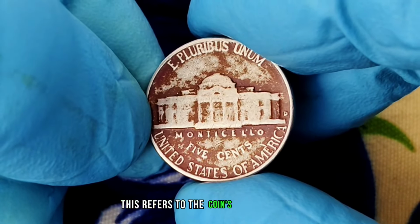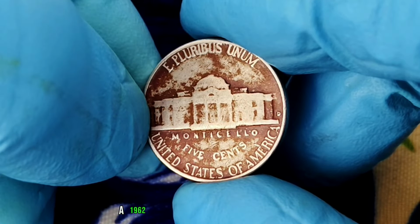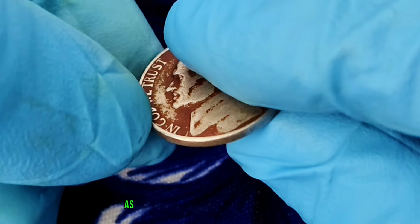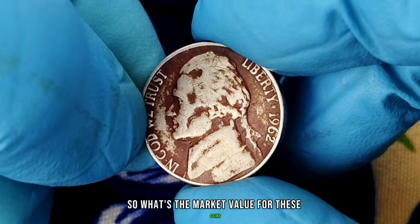This refers to the coin's original luster and color, which can indicate minimal wear and exposure to environmental factors. A 1962 D Jefferson nickel in red condition is particularly rare, as many were circulated and have lost that vibrant look over time. So, what's the market value for these coins?